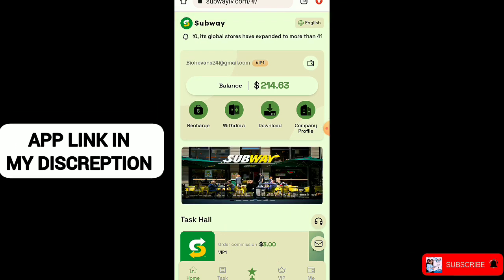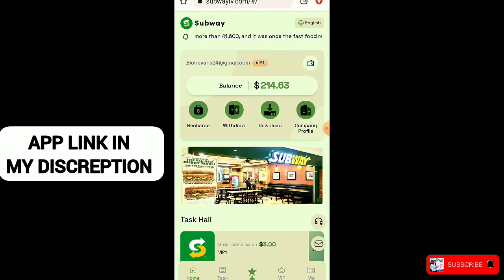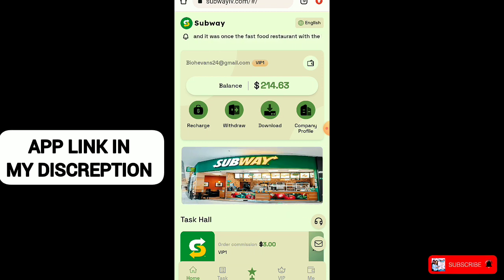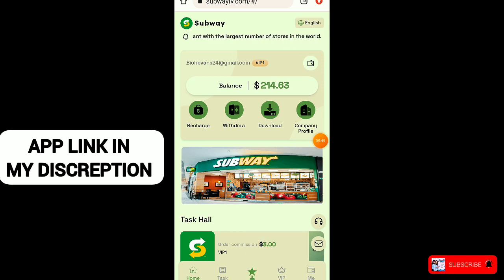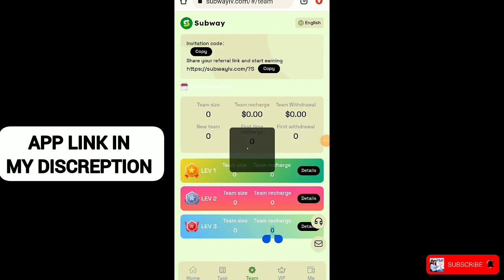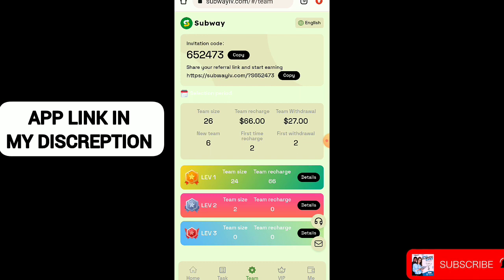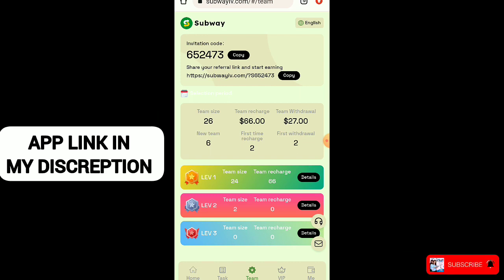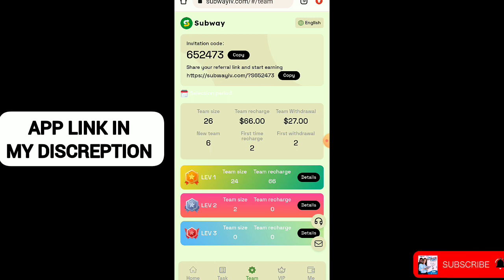So let me show you the place that you don't need to make any deposit. So if I go here, this place, that's my team right now. So when I click on my team right now, I have 26 people in my team, and they have deposited $66 and they have withdrawn $26. So this is how you do it.